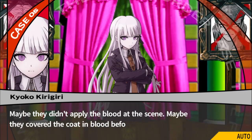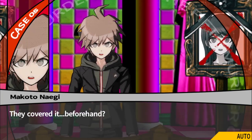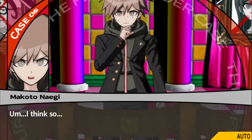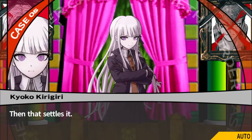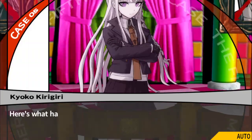Maybe they didn't apply the blood at the scene. Maybe they covered the coat in blood beforehand. They covered it beforehand? When you discovered the body, was it wearing the coat like you normally would? I think so. Wait, no. The head was through the neck hole, but the arms weren't in the sleeves. Then that settles it. Sorry, I'm having a tough time keeping up.